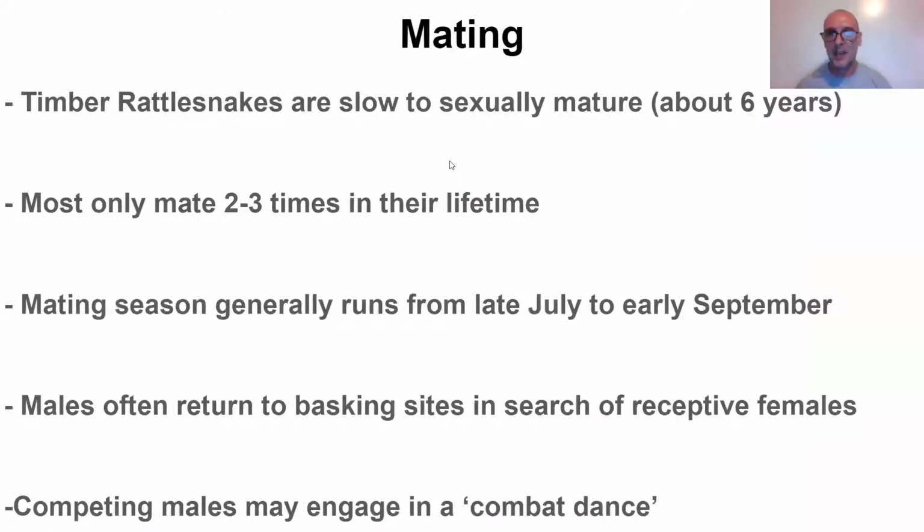Mating, of course, is an essential part of their activity cycle. The problem with timber rattlesnakes and their survival is that they are very slow to mature sexually. It takes about six years before they're able to mate. And they only mate two or three times in their entire lifetime. So there's not a lot of output when it comes to newborns. Mating season usually runs from July to early September.